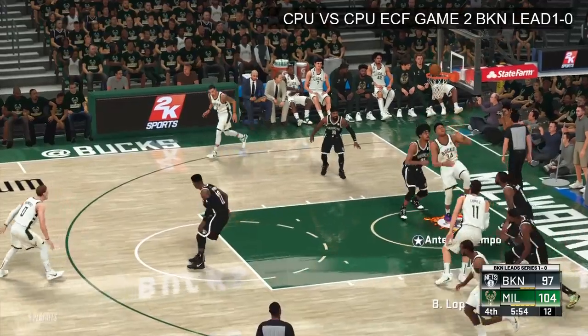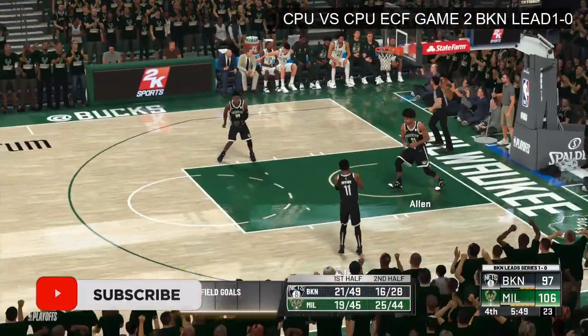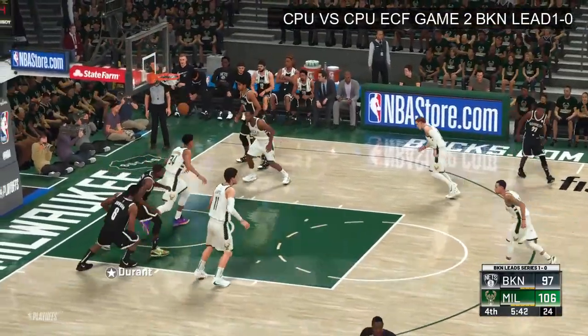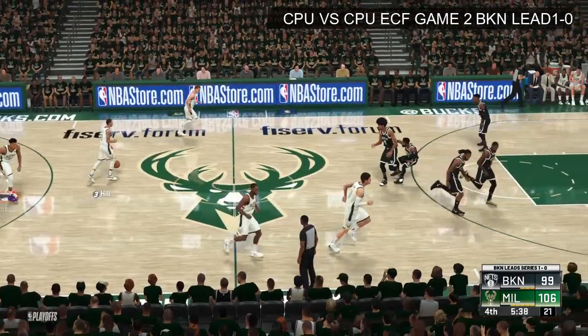Off the inbound pass, and he sinks the layup. Antetokounmpo's got the lead up to 9 now for the Bucks. You've got to be in awe of what he's doing this quarter, actually destroying the opponent. And KD the bucket on the assist by Irving. Irving's got 5 assists in the game.